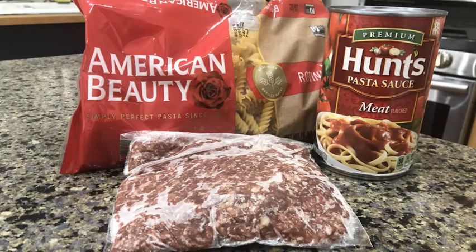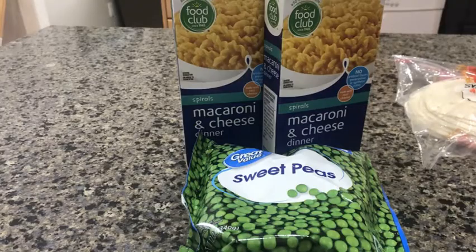It doesn't have to be elaborate. It can be simple staples. A couple of the meals we always have stuff on hand for is spaghetti. We always have spaghetti sauce and noodles in our pantry, meat in our freezer. I always have frozen veggies in the freezer, mac and cheese so I can throw a meal together.